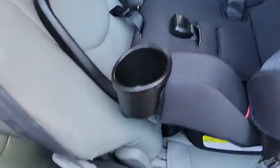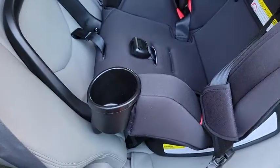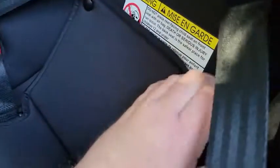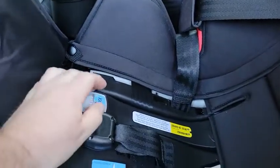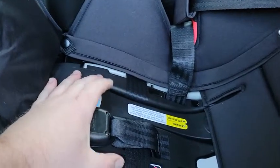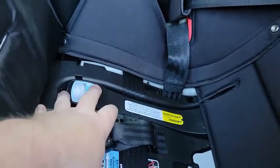I have it hooked in my car with the EAS system, which is really great in this one because there's two buttons here that you pull. You get underneath the car seat, and you have this SnugLock bar. This SnugLock bar, when you first put it in, you won't think that it's very tight, but once you push the SnugLock bar down, it tightens up beautifully.